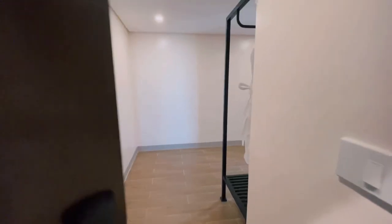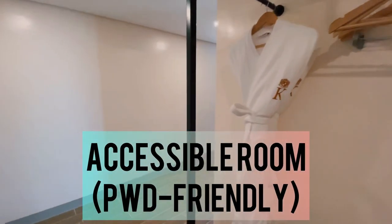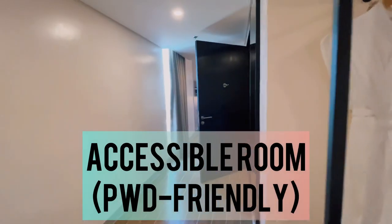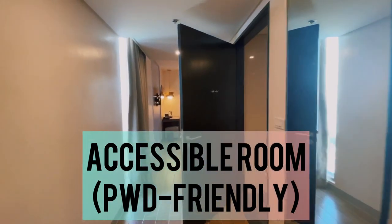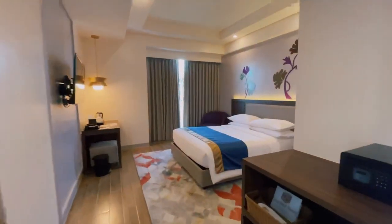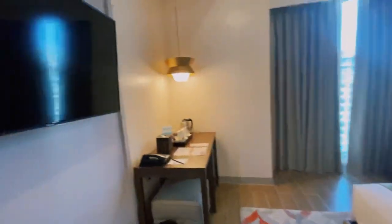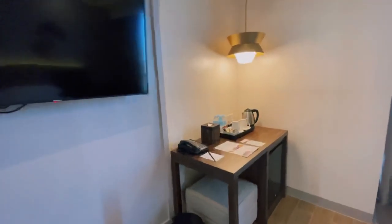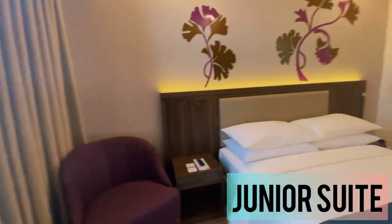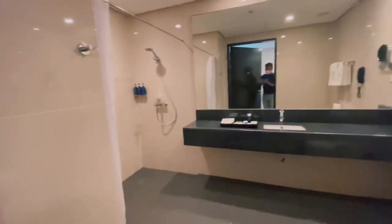This one naman is extra bigger, the accessible room or the PWD friendly. Maluwang siya, it's 39 square meters and one queen size bed. Similarly, meron pang isang room accommodation type si Kingsford Hotel Manila. Ito yung junior suite na 39 square meters din, similar to this accessible room.